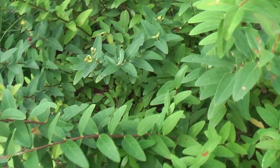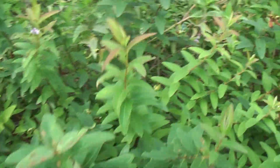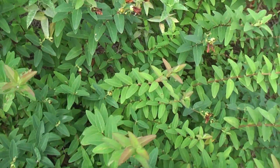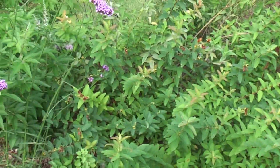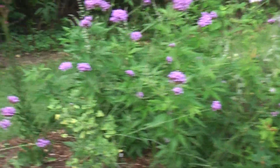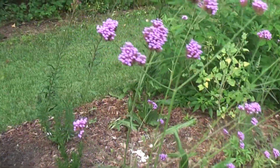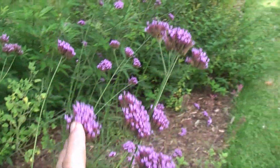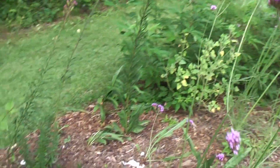And they make a really pretty shrub with really pretty yellow buttercup blooms, but not only do the pollinators not go to them, as far as I'm concerned, it has no pollen. I've not been able to detect a grain of pollen in it. This is some Verbena bonariensis, which I have a ton of in the other bed, so I don't need to cover it.